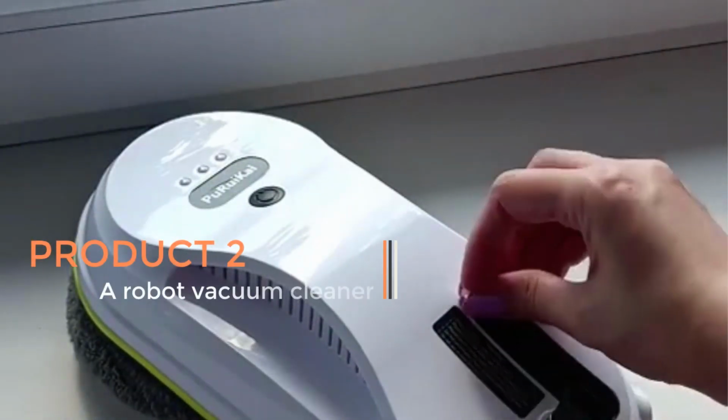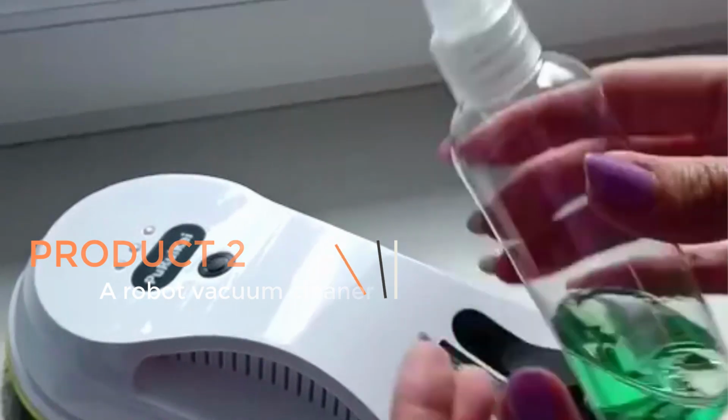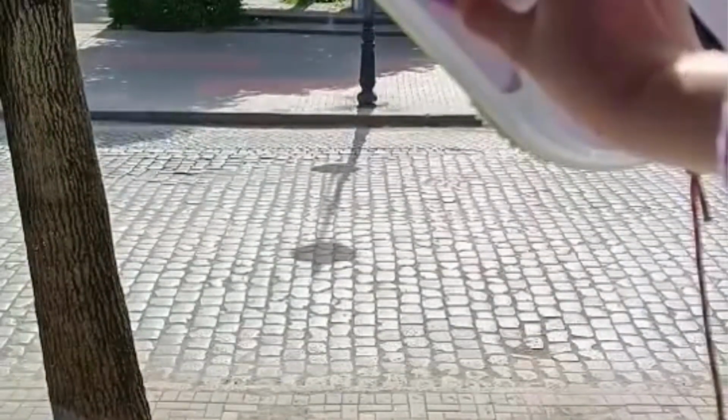Product 2. A robot vacuum cleaner. A robot vacuum cleaner, often simply referred to as a robot vacuum, is a versatile and automated household appliance designed to simplify and streamline the process of keeping floors clean and free from dirt, dust, and debris.